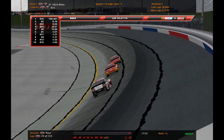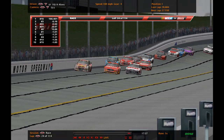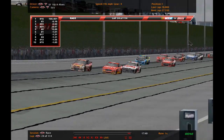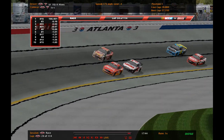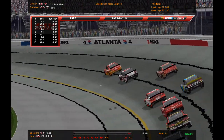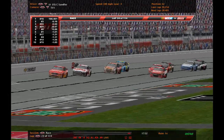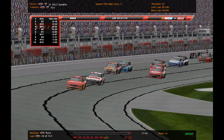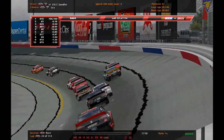Now how will they deal with lap traffic? It's just one car. Alves had to slow down a little extra in the middle of 1 and 2. But it's really clear that Sanford has either spun or something, because they went right by the 03. And now Deanna Jones is going to use the 03 as a pick to get by the 95. And now Deanna Jones up to third place.